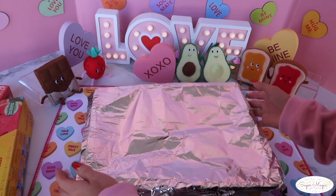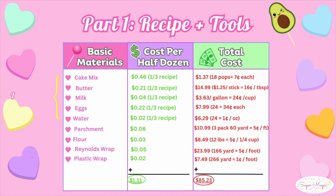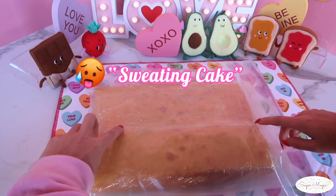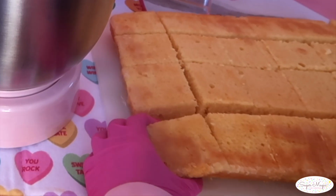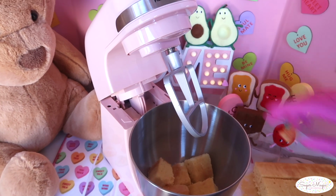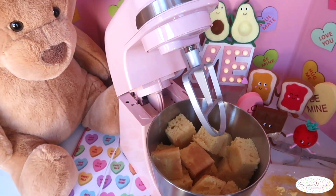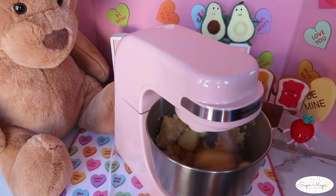Part 1 is done for the cake pop recipe and those extra tools for our basic materials. Once the cake has finished sweating, it's all set to go into the stand mixer without any frosting, so you won't find frosting as an item on my pricing chart. The sweating technique allows everything to come together effortlessly without being too greasy or falling off the stick.